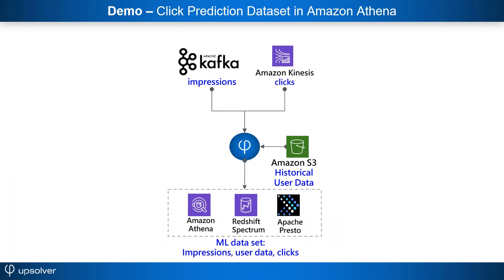At this point, we finished the first slides. I think now we are ready for the demo and actually see how the product works. And the scenario we chose for this webinar is click prediction. So in this case, we have three sources of data. One of them is the impressions, the ad impression, people clicking on ads. That's coming from Apache Kafka. There, some of those people actually click on the ads that they see. So that stream is coming from Apache Kinesis.